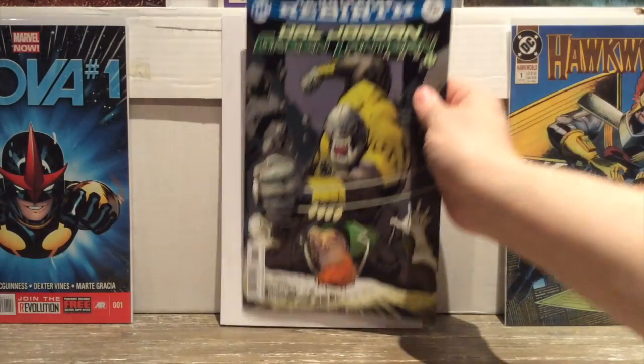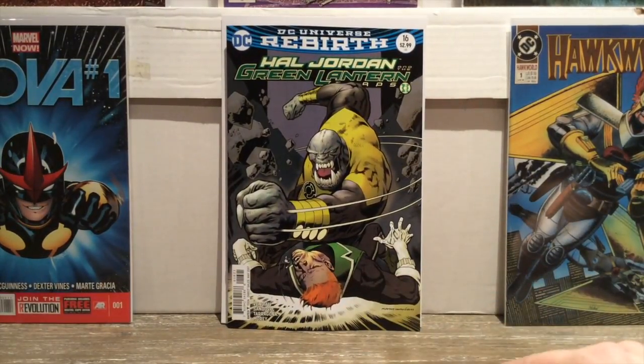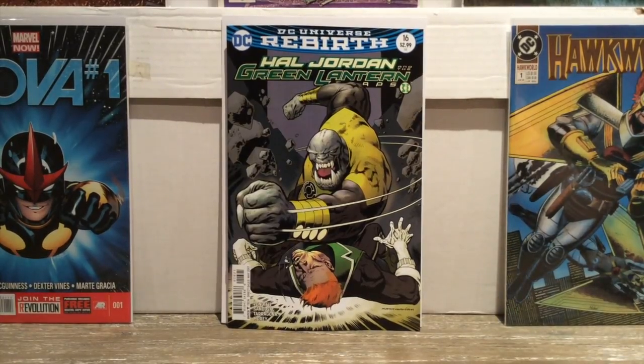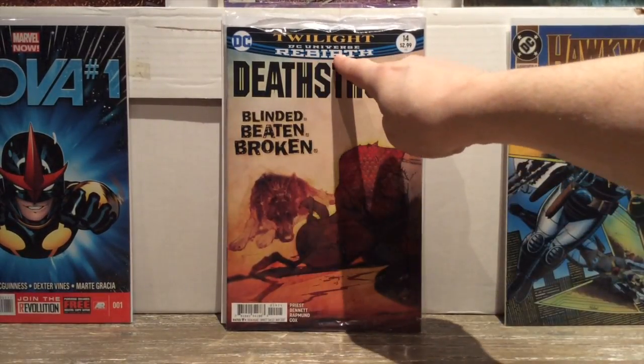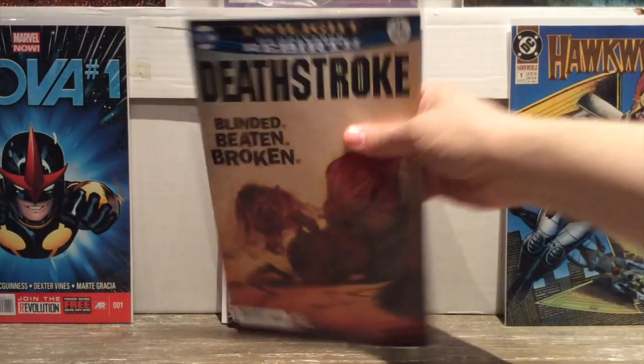Next up, I got Hal Jordan and the Green Lantern Corps. I'm behind on this title. I love these Kevin Nolan covers. I noticed my shop is ordering much heavier on the A covers. Where did I just put that? This is an A cover. You can tell because generally it's got above the Rebirth the name of the story arc. That means it's the A cover.